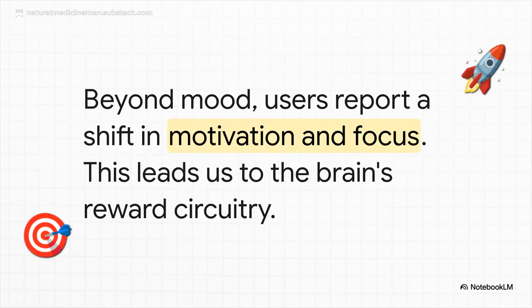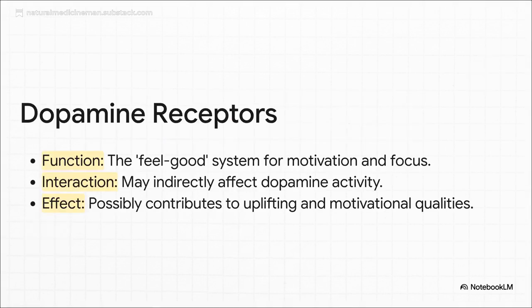Beyond mood, a lot of people talk about a real shift in their motivation and focus. So what's going on there? This question leads us right to the brain's reward and motivation circuits. Yep, we're talking about the dopamine system, the brain's famous feel-good chemical that's all about reward, pleasure, and drive. The research suggests that Kratom doesn't hit this system directly, but might indirectly affect or moderate dopamine activity. And that subtle, indirect influence is very likely what contributes to those uplifting and motivational qualities.